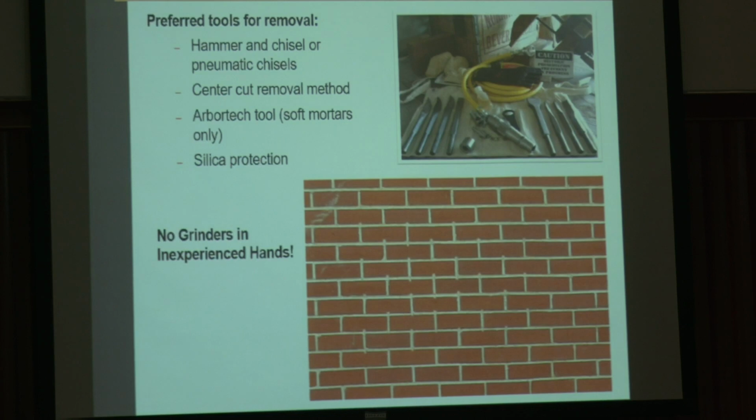All right, preferred tools for removal: hammer and chisel, or pneumatic chisels, so like an air-powered chisel. A company called Trowel and Holden makes that chisel sitting right there. They're wonderful tools, great people. They also make all the tools that go into that. It's a handheld chisel, so you're not holding a chisel and striking with a hammer. You're just using a little pneumatic chisel that strikes onto the chisel and the tool.